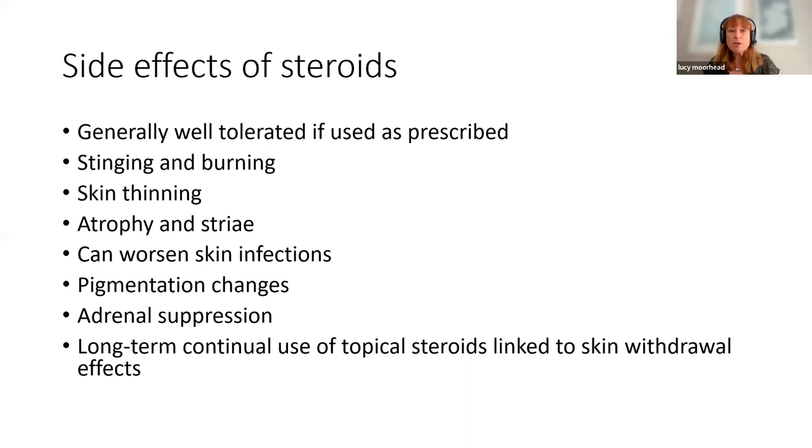So side effects: generally, again, steroids are well tolerated if they're used as prescribed. Some patients do experience stinging and burning, particularly if you're using them on open areas. But generally speaking, they are well tolerated. If overused, they can cause thinning of the skin, atrophy, and striae as well. It can worsen skin infection, so you wouldn't normally want to use standard topical steroids in viral infections.